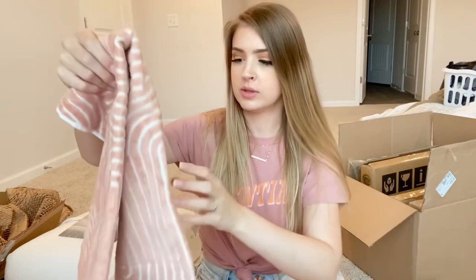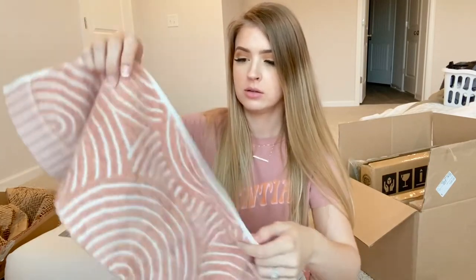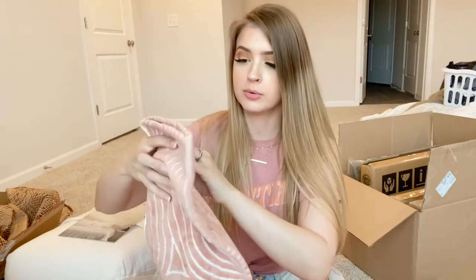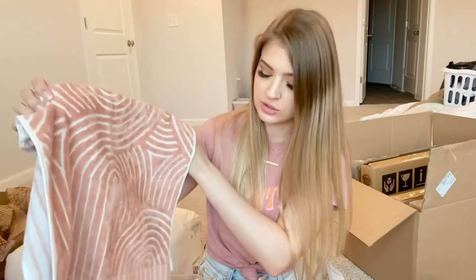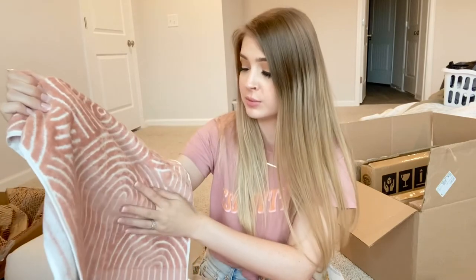I also got two hand towels. This is what they look like. And then I'm actually gonna order some art prints that are pretty similar in pattern to this. So these are the hand towels that I'm gonna go ahead and hang on each side of the sinks. And I just think it's so pretty and the color goes with the rug really well. And these are really, really soft.